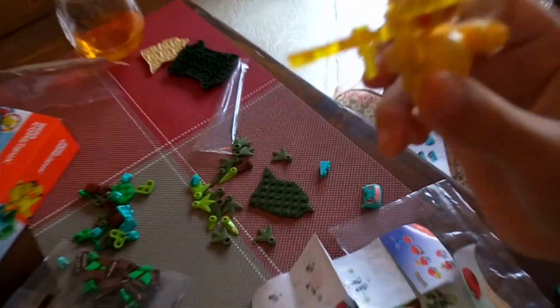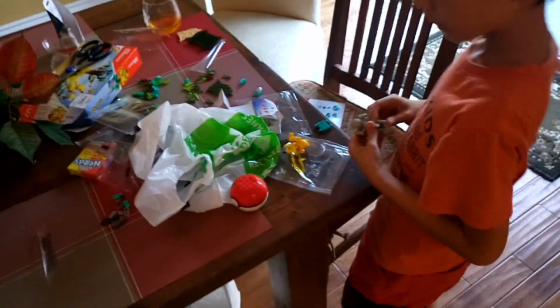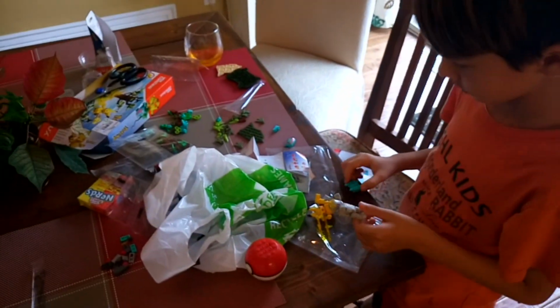Pikachu also shoots his lightning. Yeah, the Pikachu looks cool because he's got see-through lightning bolts that shoot. And you did his tail by yourself, right? Good boy. Pikachu! Pika Pika!